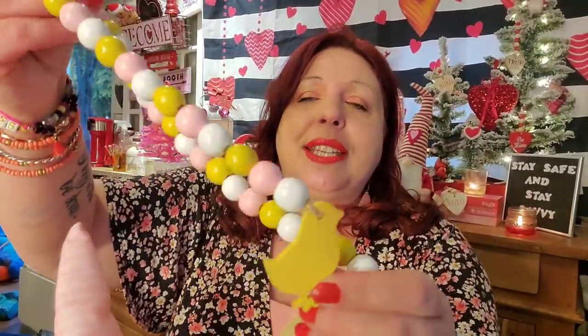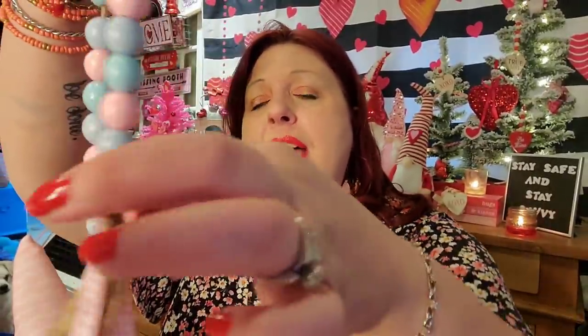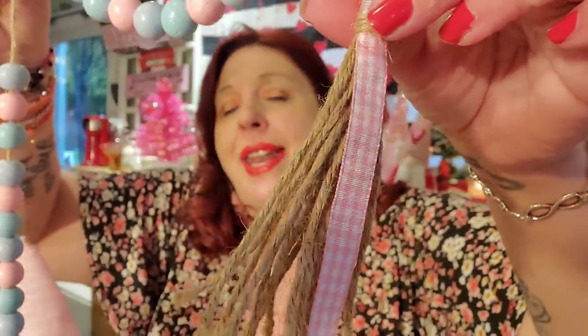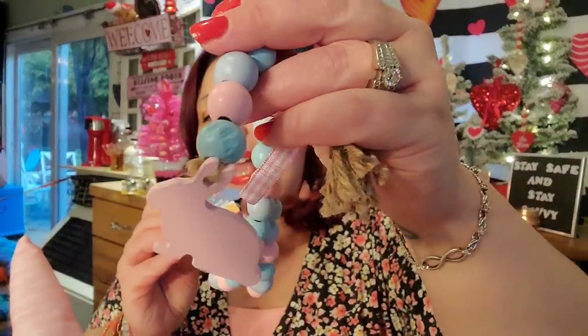And this one is a chickadee, and the colors are beautiful. These are gorgeous. Definitely remarkable. I am shocked that the Dollar Tree made these. These are the best they've ever made. Amazing. And then look at the color scheme of this one. And then there's beautiful jute tassel on this one as well. But this one has pink grosgrain gingham ribbon. I absolutely love that. And a cute pink bunny.